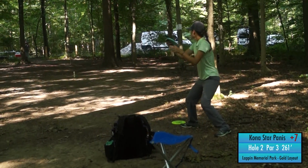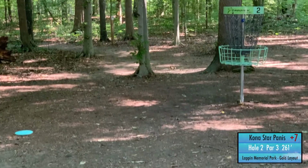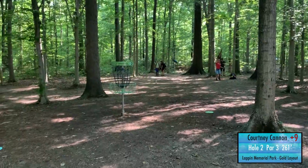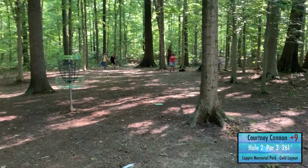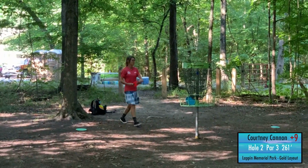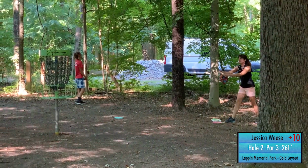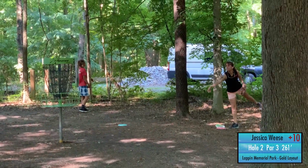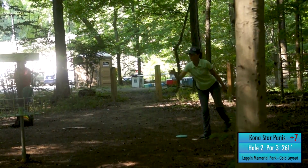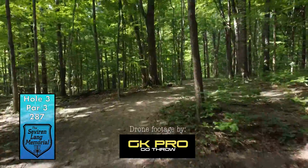See if Kona can jam this one. Just a little wide. Courtney with the stepper. And not quite enough commitment. That's a good comebacker, though. But from Jessica there. All right, looks like Kona is actually taking a couple of pars and expanding a lead a little bit.